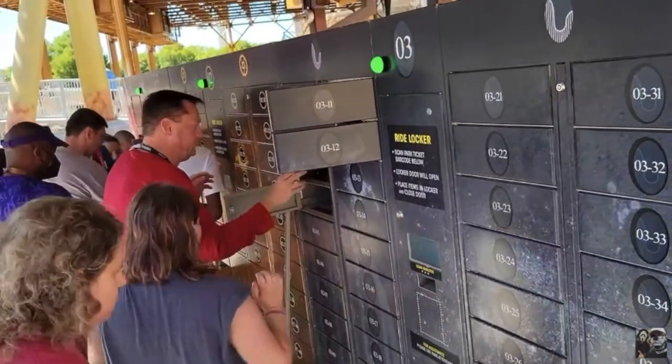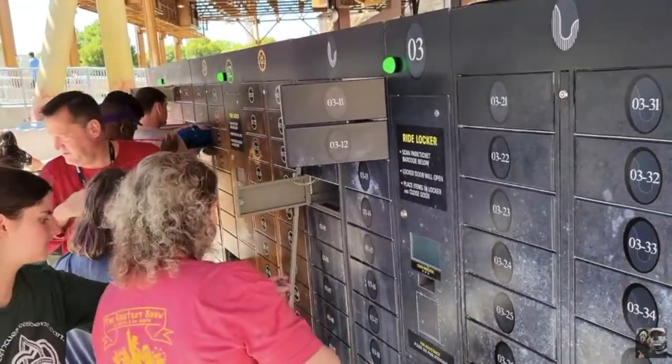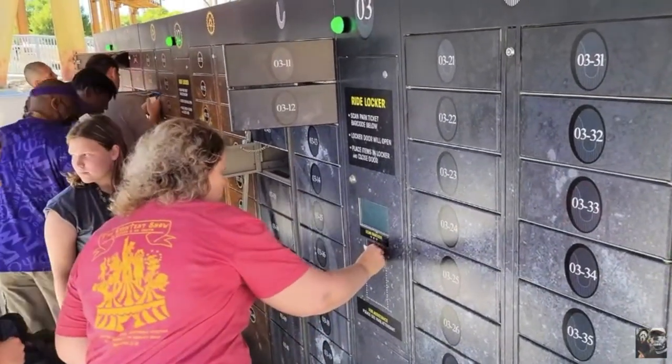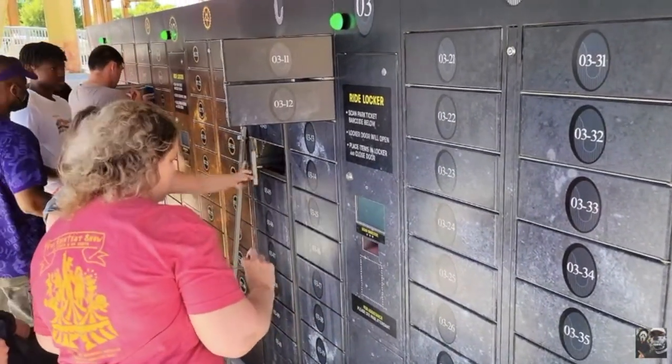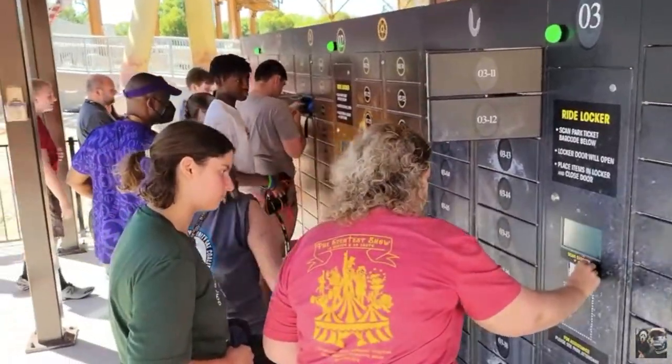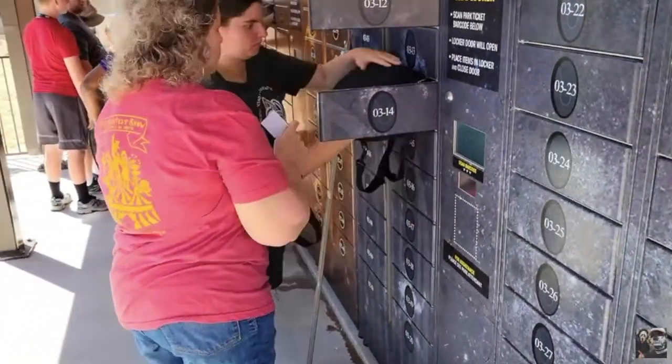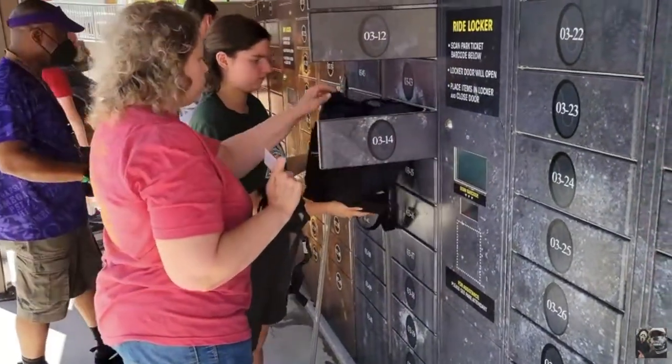It's not like if you've ridden Steel Vengeance or Twisted Timbers, those tiny little things that can barely fit your phone and your keys and your wallet. It is not like that. They are a little bit bigger, as they are more for larger items, right? Fanny packs, backpacks, things like that.